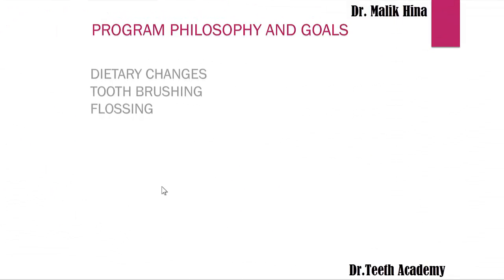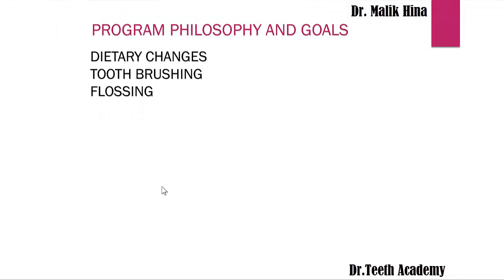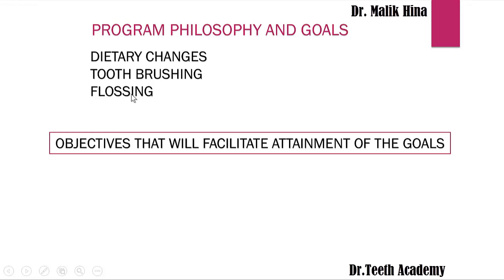Program philosophy and goals. So the program is unique. A public and private partnership dedicated to the mission of assuring conditions in which North Carolina citizens can achieve optimal oral health. So the program activities include preventive and educational components to modify the behavior patterns of individuals to improve their oral health, through dietary changes, brushing and flossing. Young children are the primary focus of education because the earlier the child is reached, the greater the potential for positively affecting the child's attitude, values, and behavior.